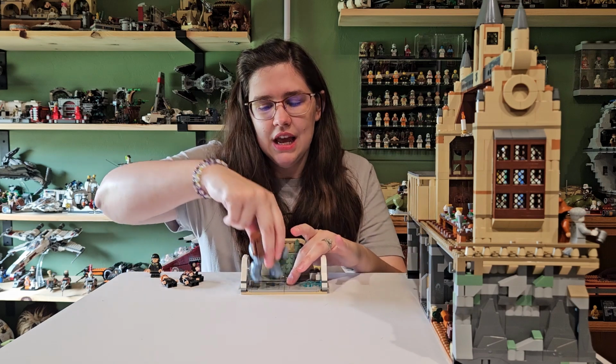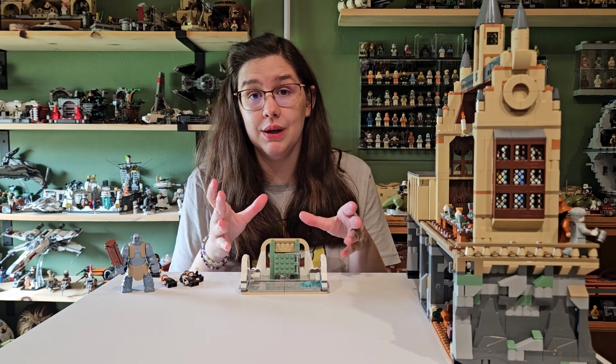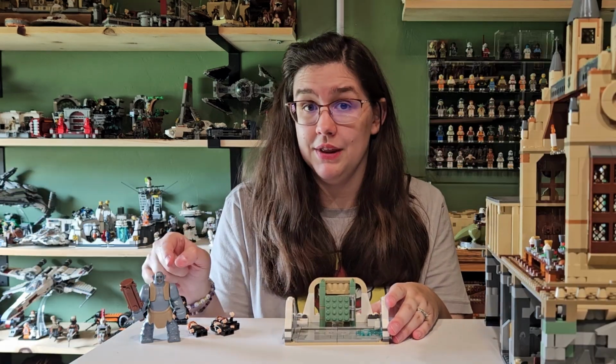It's lackluster to me. This was a really cool scene. My sister and I had this set when we were kids, the original, and we really, really liked it. So it was kind of a bummer to see that this is what the remake was after all these years. But the cave troll is great.